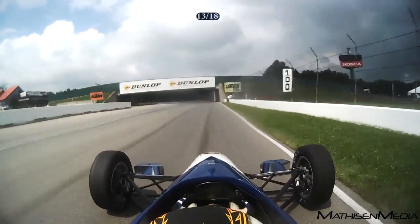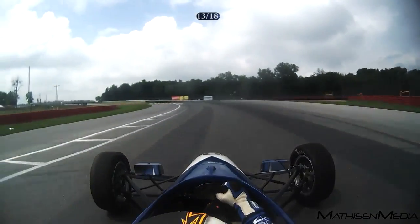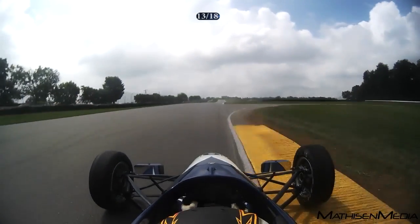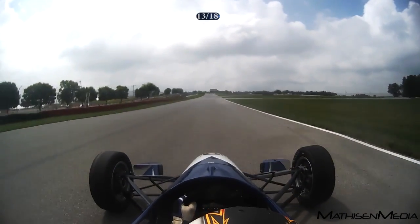Absolutely. Well, here we go. Davies in the lead, probably still followed by Koika. We didn't see any other passes. Yeah, we're restricted to onboard cameras only for this race.